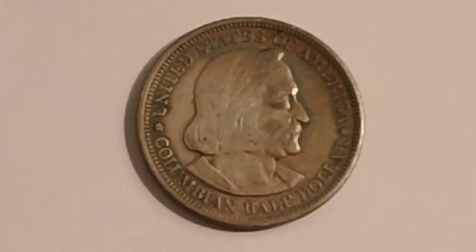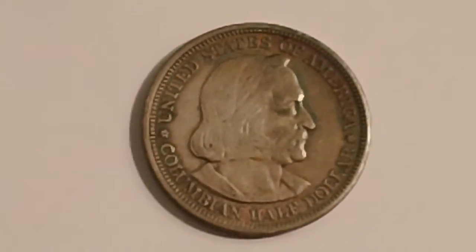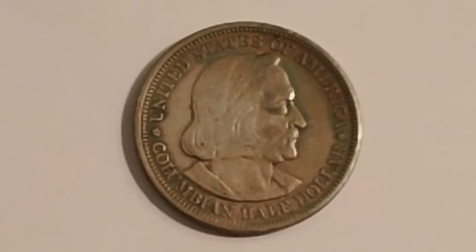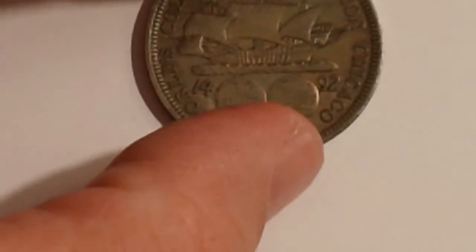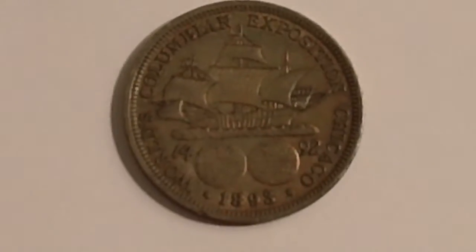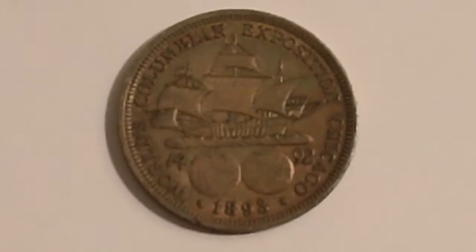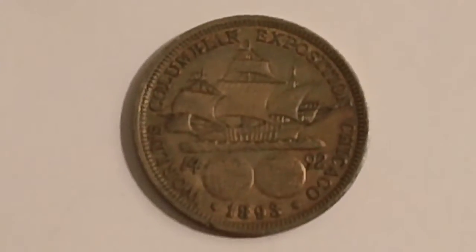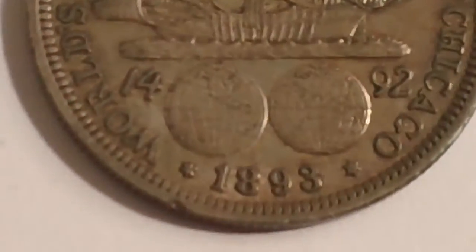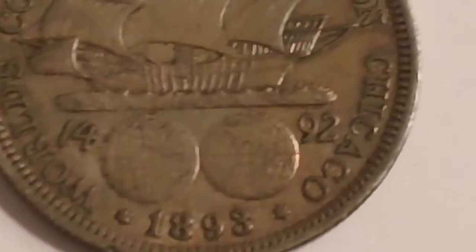The obverse of the coin depicts, of course, Christopher Columbus, the person they're commemorating during this event in Chicago at the time. And on the reverse, you actually have the very famous ship he sailed on. It's a very attractive piece. When these are a high grade, the ship has a lot of detail, and so do the globes underneath. 1492, World's Columbian Exposition in Chicago.